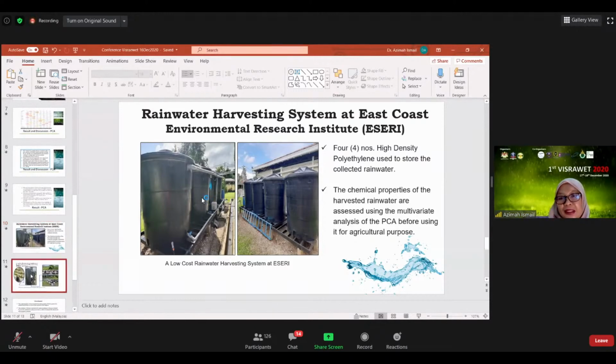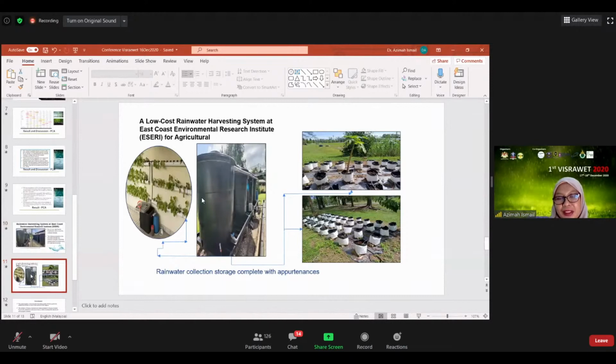So these are the agriculture that we use the rainwater harvesting for. Yeah, this is the storage. It's not only for the papaya trees, but this one I use for the vertical plant as well. This one.